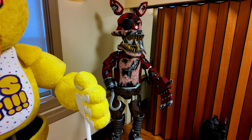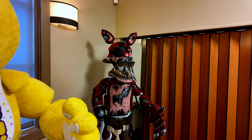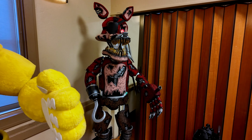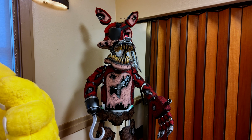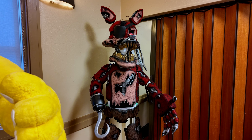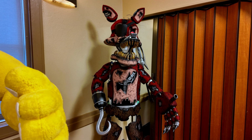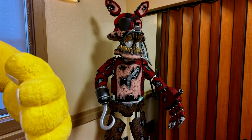And just one year I was like, you know what? I want to make an insanely scary version of one of my favorite characters, which was Foxy, and I made Nightmare Foxy in about 2 months, drafted all my own patterns again, and sculpted the head out of polyfoam. The rest of him is all EVA foam, and his teeth are all hand sculpted as well, his new teeth.